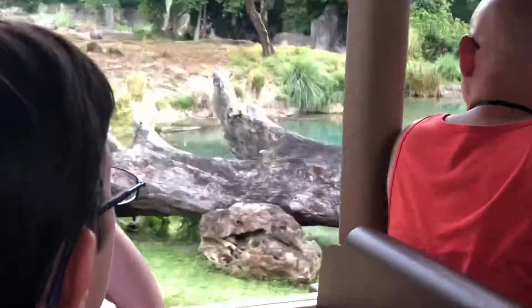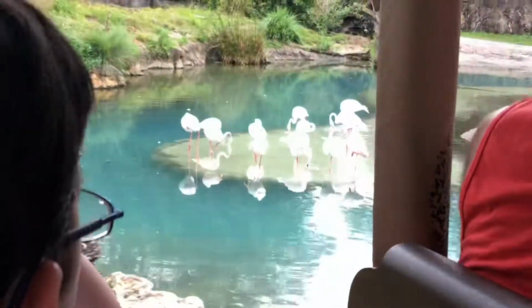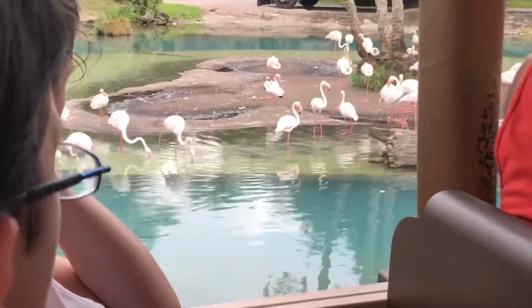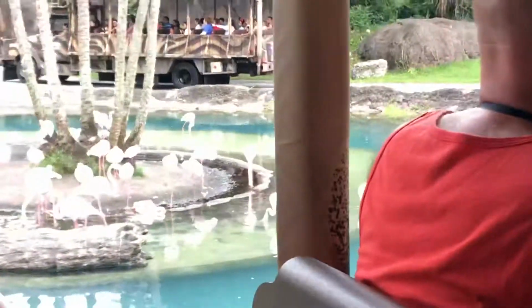Now, these beautiful flamingos don't actually start off as that bright pink color. They get it after about 1 to 2 years of life. It comes from their diet of small crustaceans such as brine shrimp, which has a material in it called beta carotene. That's what gives them that beautiful pink color.